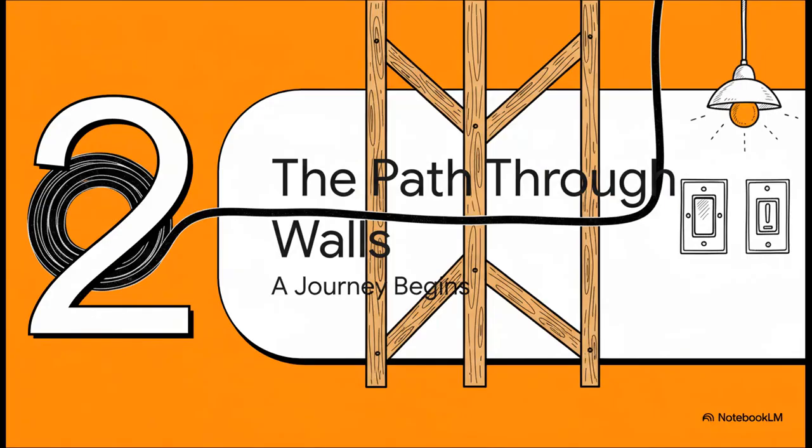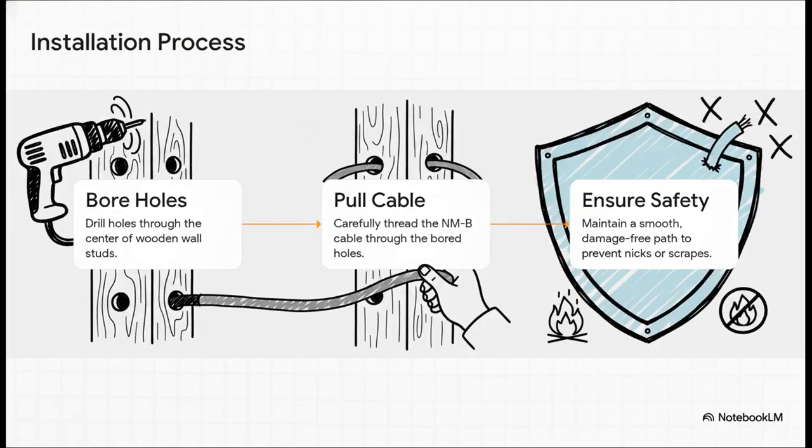So our cable starts out as just a simple coil. Its mission is to travel from the breaker panel all the way to an outlet, a switch, or a light fixture. And its path, well, it leads directly through the wooden skeleton of your house. The first steps seem pretty simple, right? An electrician drills holes through the center of the wall studs and then very carefully threads our NMB cable through them. And the key word here is carefully. I mean, any little nick or scrape on its outer jacket could compromise safety way down the line.